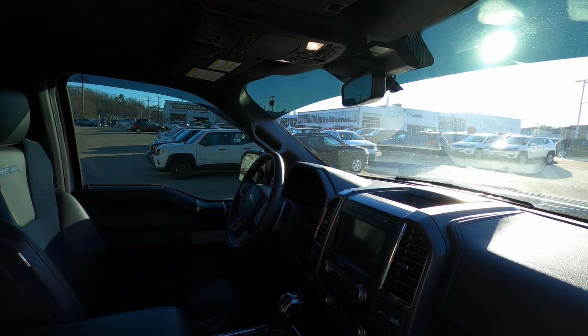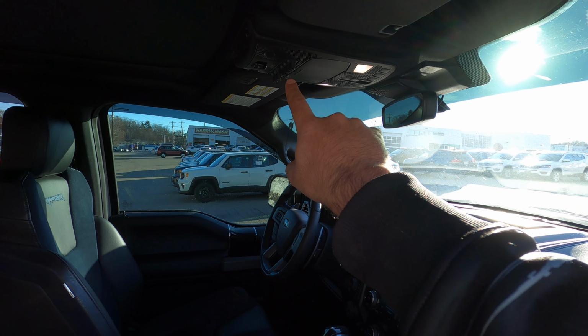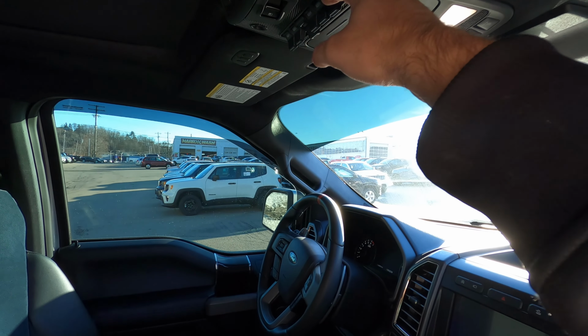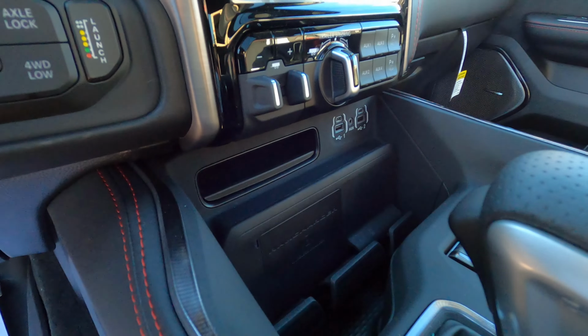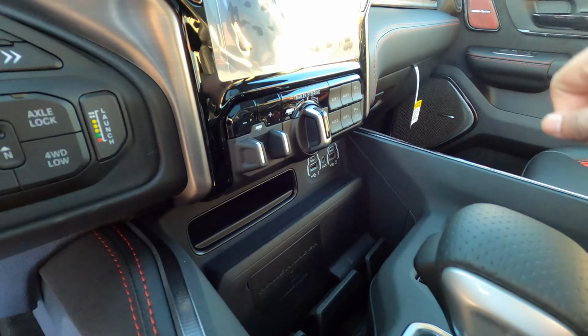Another thing that I think the Raptor does a little bit better than the TRX is the upfitter switches. You get 6 upfitter switches in the Ford Raptor, and I love the placement and the style. These toggle switches are just so much fun. I think the experience is a little bit better. Whereas in the TRX, you end up getting the aux switches as 4 push buttons, and it's not as toggle-switchy and cool looking.